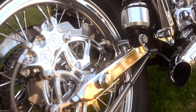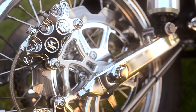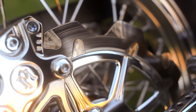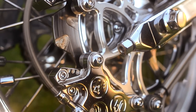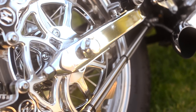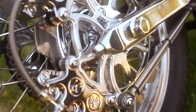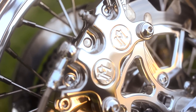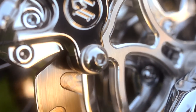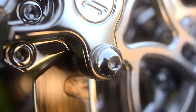Give us a deep dive on the back. The rear rotor is a Lindell, I forget what model it is. The caliper carrier is by Billet Proof Designs, and then Performance Machine calipers. And these are Ace Hardware, all the bolts, and I just hand polished them myself.